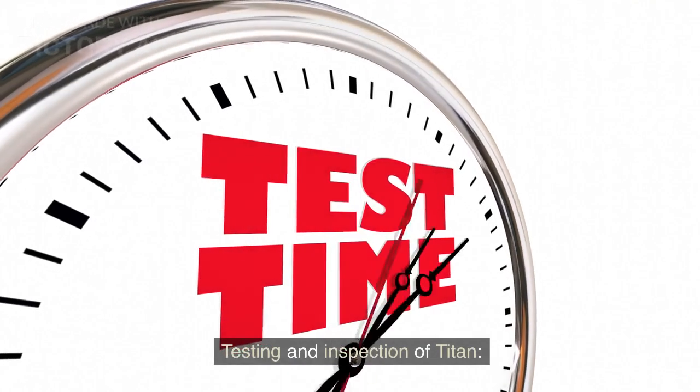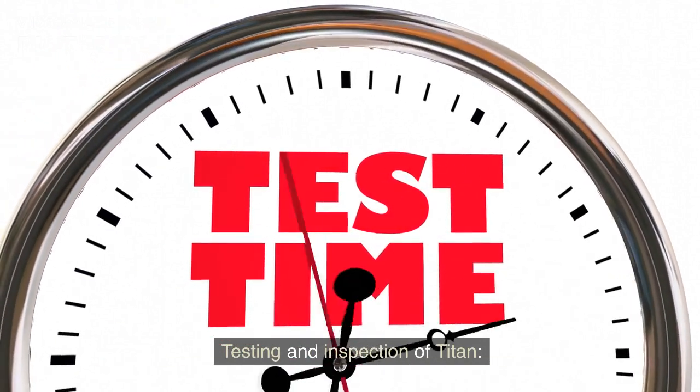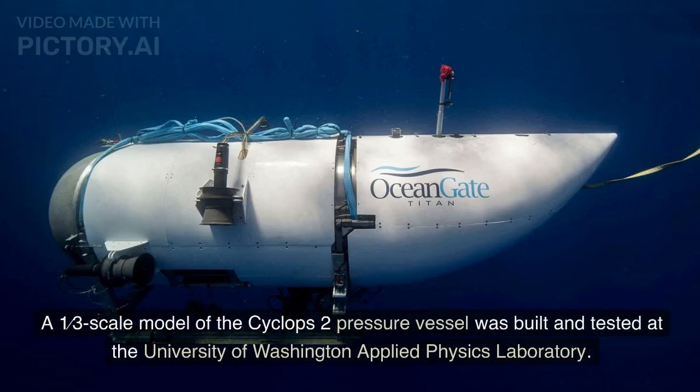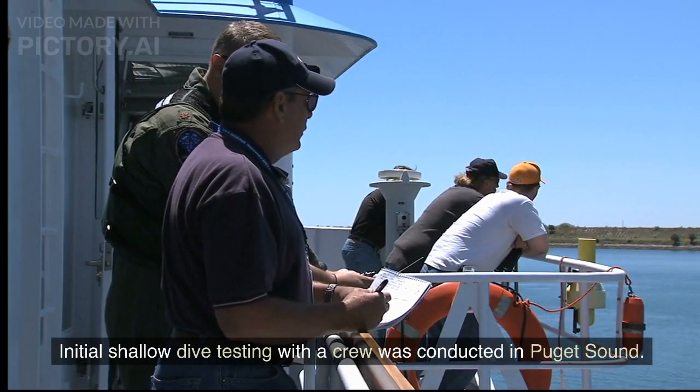Testing and inspection of Titan. A 1/3 scale model of the Cyclops 2 pressure vessel was built and tested at the University of Washington Applied Physics Laboratory. Initial shallow dive testing with a crew was conducted in Puget Sound.